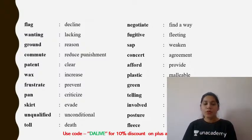Apart from that, other words like sap. Sap is something you can see in the second row, third word. Sap is something like leaf sap. Sap is there in the trees and plants. It also means to weaken, right? Fugitive is someone who runs away, but fugitive also means something fleeting, like temporary, isn't it?